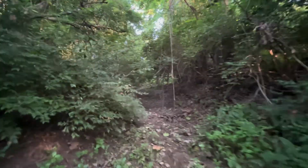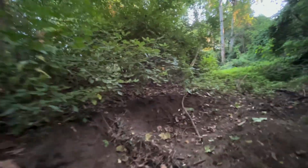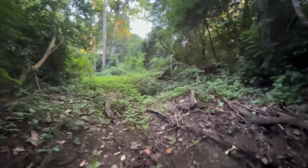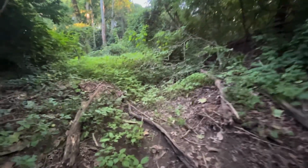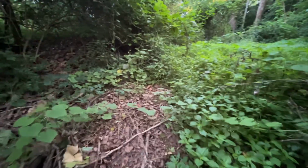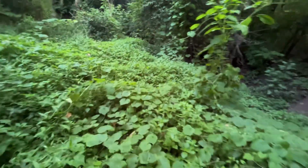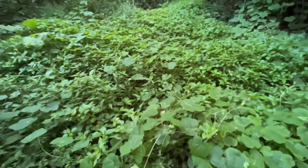semi-clear from, it's probably been 15-20 years ago, last time we rode four-wheelers back here. So it's not near as overgrown as what the rest of it was. And this right here is where the mud pit used to be. So it's kind of hard to tell through all the vines and everything. And there is a lot of vines here.